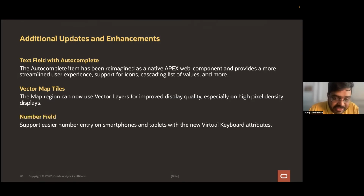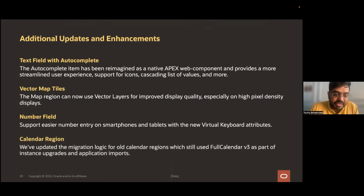Even the number field has got new updates, enhancements. So now when you have smartphones, you can tell the device which keyboard to show using the virtual keyboard attribute that is available in the page designer for number fields. We also have some calendar region updates. We updated the migration logic required for calendar regions.